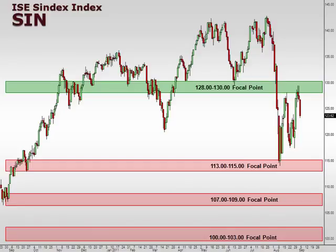Next, I want to take a look at the ISE Syndex, which is symbol SIN. This is an index of all the casino, tobacco, and distiller companies. The Syndex made it back all the way to the 128 to 130 focal point up above, really with it now rolling over. This one should hold up a little bit better than regional banks and home builders, but we probably are heading for a retest of the 113, 115, or the lows from August, September of last year, which occurred in that 107, 109 level.